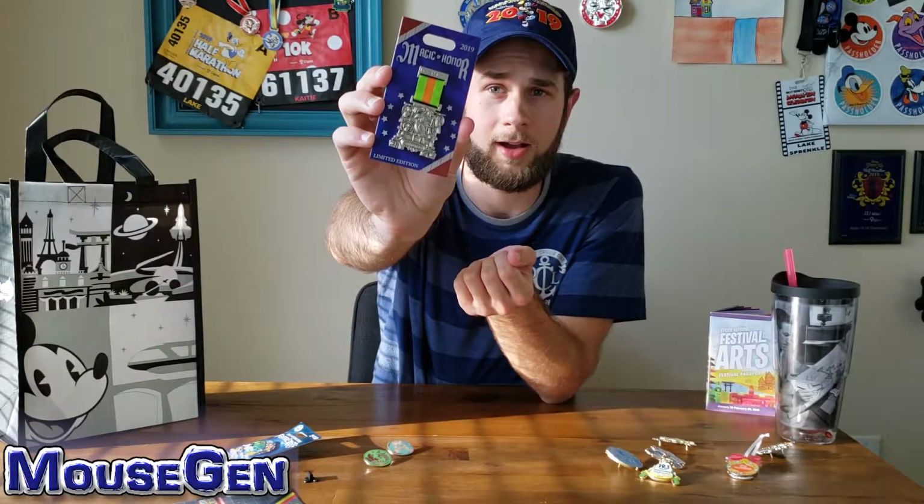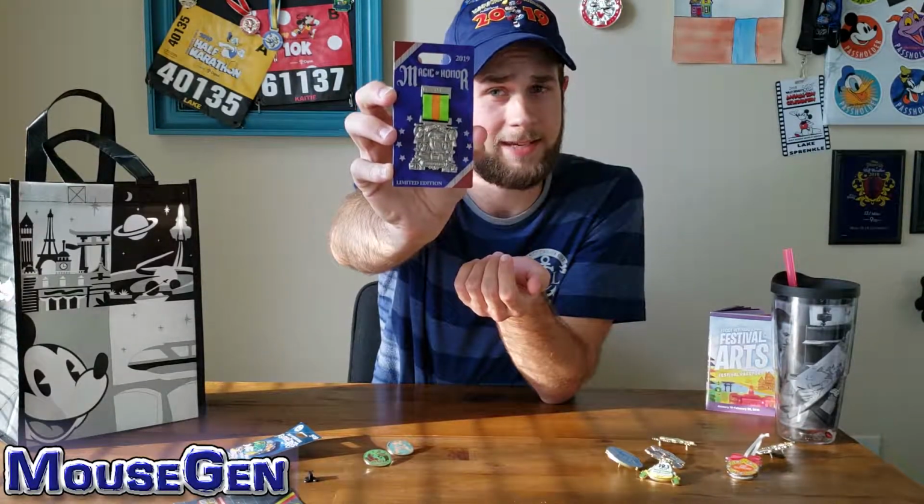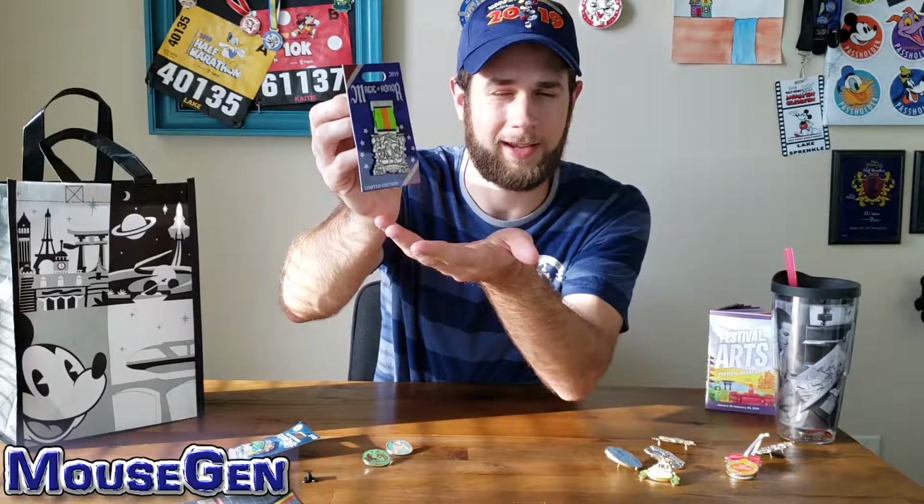And then another series that started this year is this Magic of Honor, basically like pin medals, which I think are super cool. This one is Tiki Room themed, so definitely a big fan of it. Basically, the pin element is right up here, so you could wear it like an actual medal. It's got 2 posts on the back, and then it's got the ribbon, and then the rest of the pin.